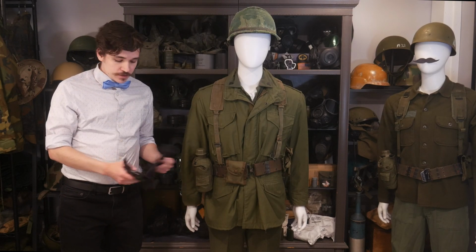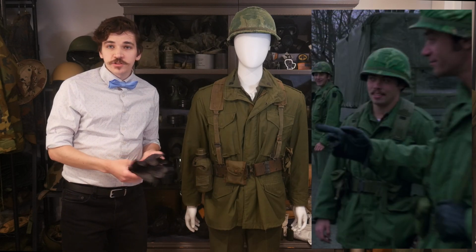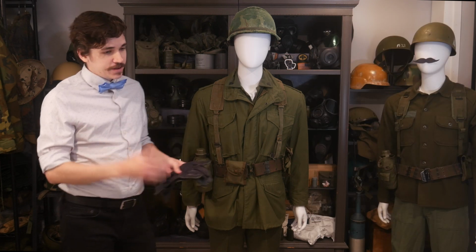All right, moving on to the hands. Once again, M1949 leather gloves. I still can't put them on the mannequin, but there's at least a few guys that you can see wearing these. And I just wanted to make sure I mentioned it and didn't skip over it. So that's it for hands.